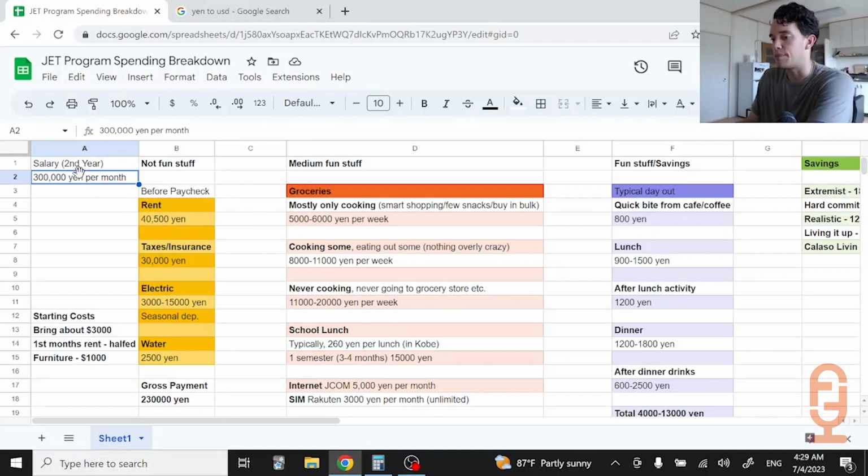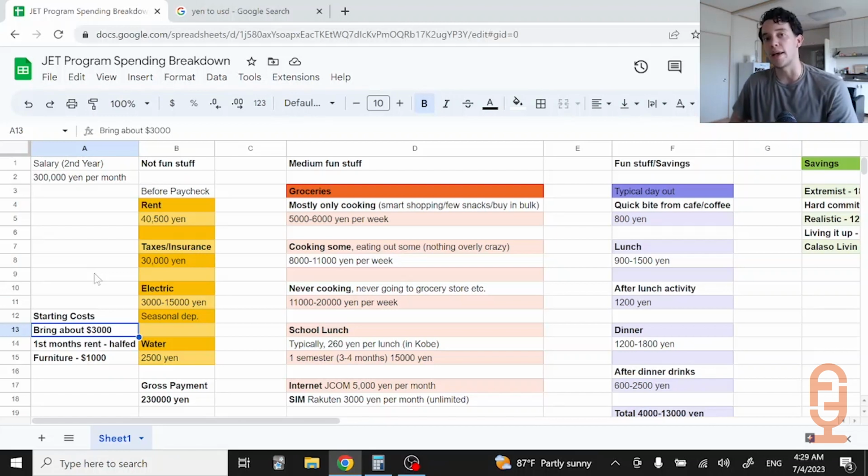So let's just jump into it. Again, my value per month here is going to be 300,000 yen. And I want to start talking about starting costs. When you come to Japan, there's a lot of startup costs that we would like to imagine aren't there. However, unfortunately, there are a lot of things that we need to set up for our lives here once we get started.